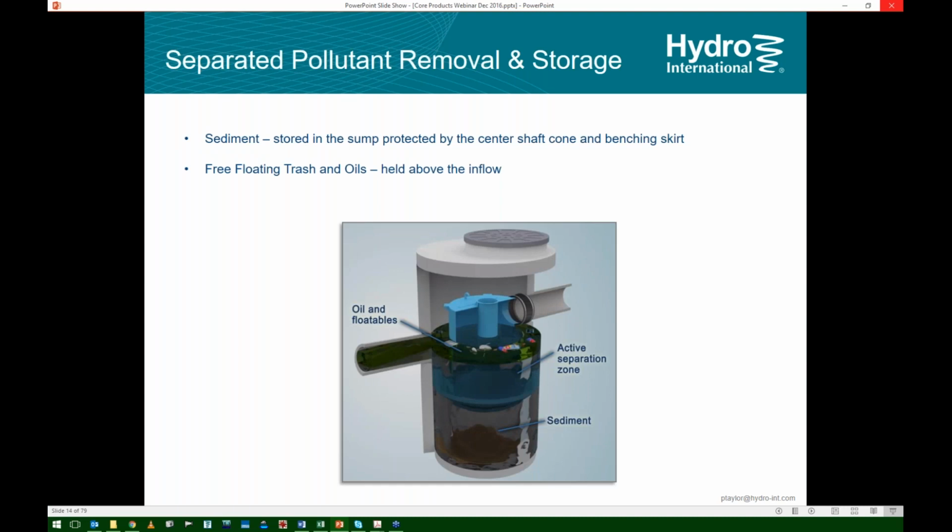And because it has this upside down cup arrangement, it's a very good separator of free floating trash and oils as well. So it does very well in the oil and trash separation when you get these free floating materials. If they're in suspension, they're going to pass through, as they will through most of these devices, but if it's free floating, that dip plate does a very good job at separating them. And because the inlet is submerged, you actually bring the flow in underneath that floating material and not on top of it, so it's not getting resuspended or mixed in again.